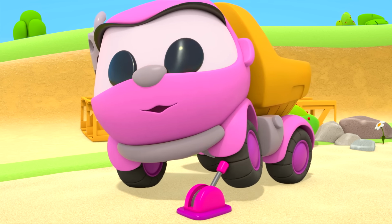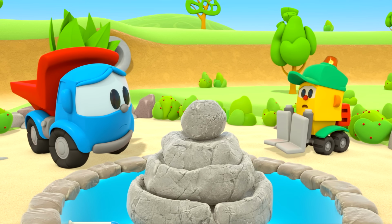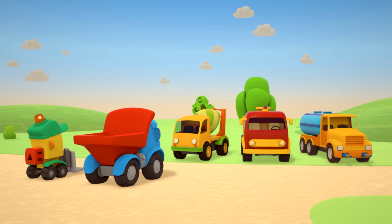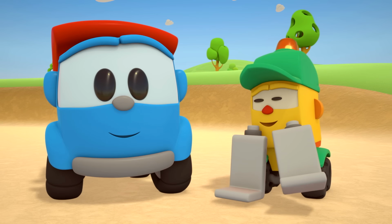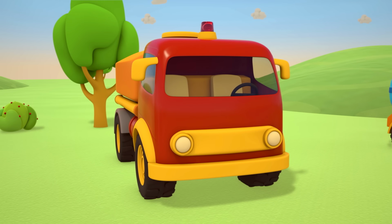Hooray! Let's turn it on. It's not working. Oh. It looks like we forgot the water. Which vehicle carries water? The cement mixer? Huh? Mm-mm. The gas tanker? Oh. The water tanker.